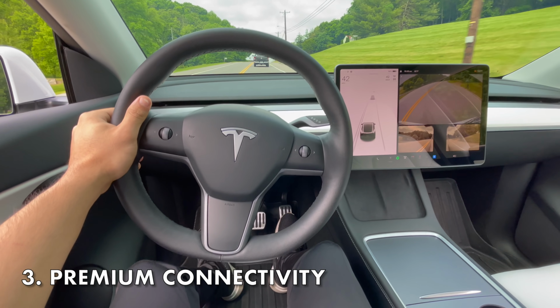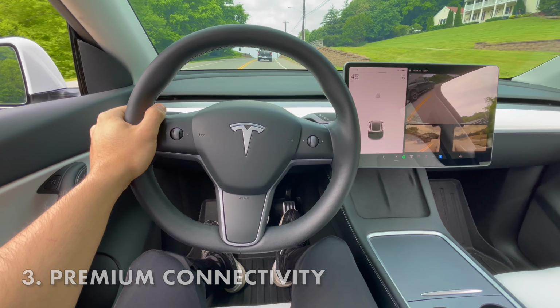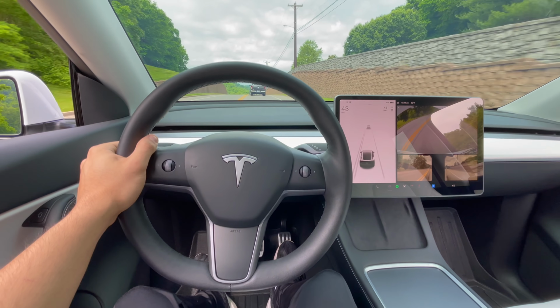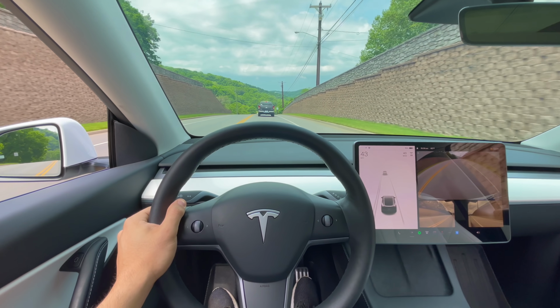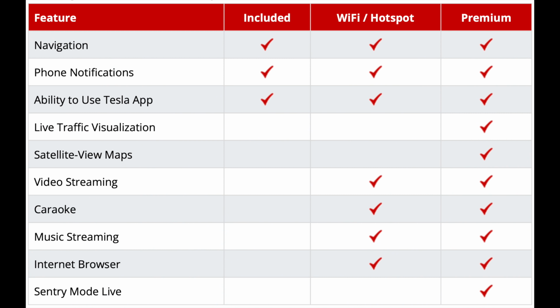For the Model Y and 3, Tesla used to include 1 year of premium connectivity for free. Now, they have reduced it to only 30 days of premium connectivity. Connectivity is an important part of all Tesla cars, further enhancing the driving experience by providing access to features that require data usage, including streaming music and media, live traffic visualizations, and more.